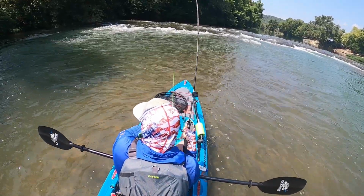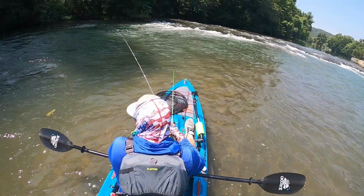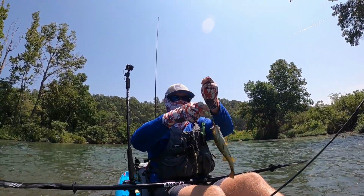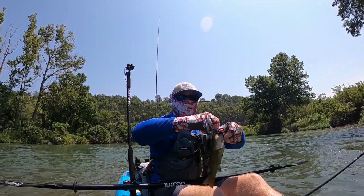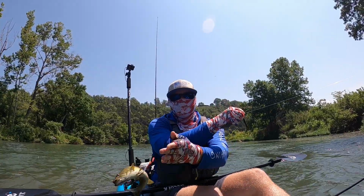Fish on! Woo! This little spot right here is just loaded with little smallmouth. I mean, little. Look at that little cute fella.